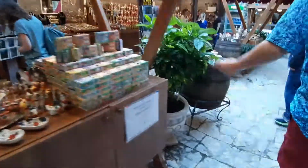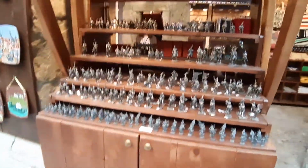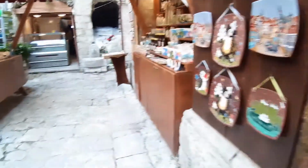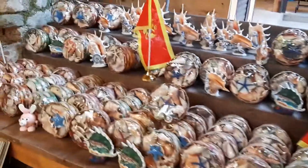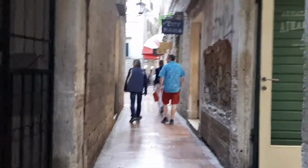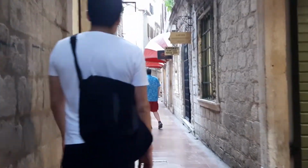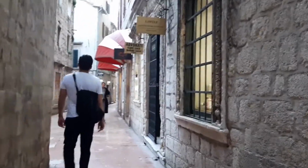There is also a small souvenir market. So I am walking to see souvenirs, handicrafts, antiques in this market in Kotor. Walking in the old town.